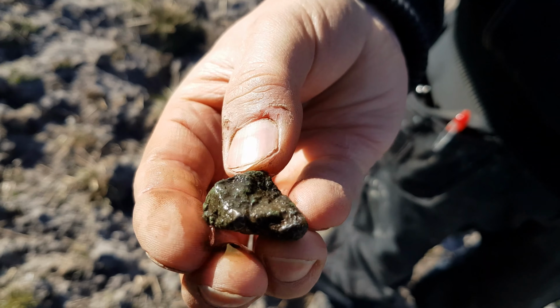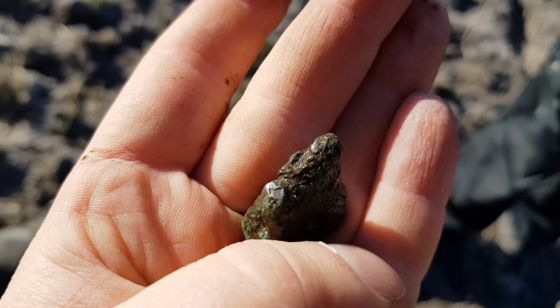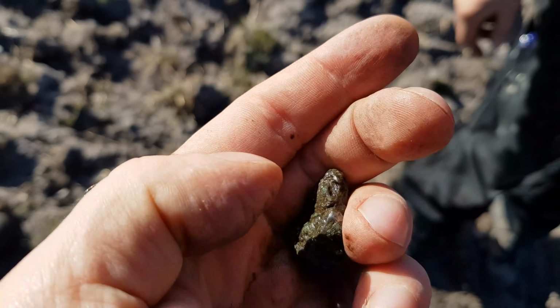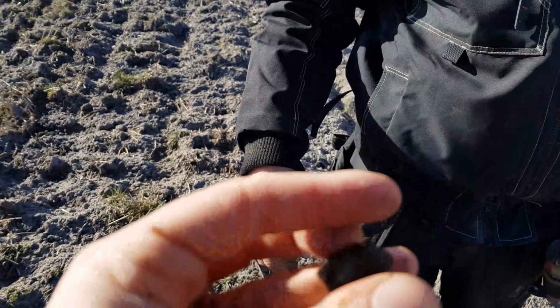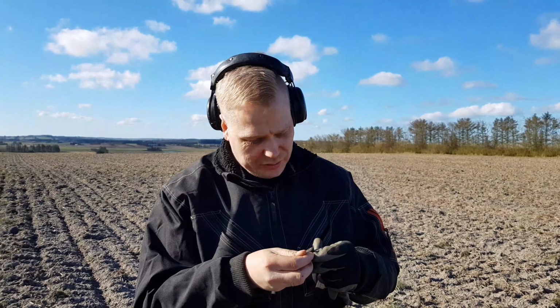Doesn't look like much, but silver. There's silver in it. There. Molten bronze with molten silver. It smells like a burial. Yeah. A cremation grave, or something like that. A silver tooth.